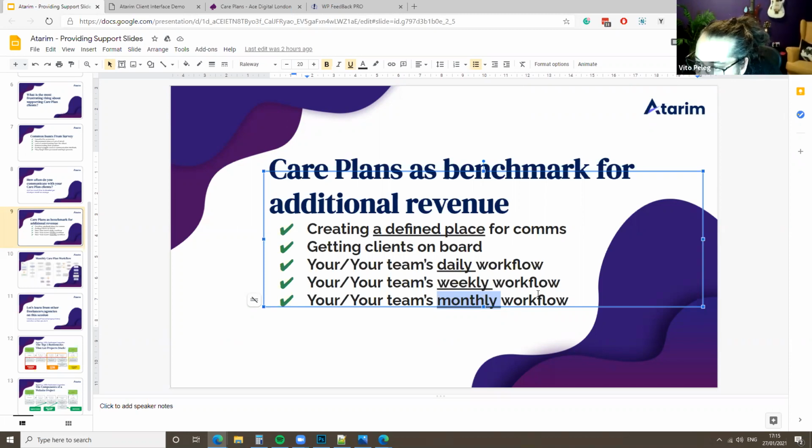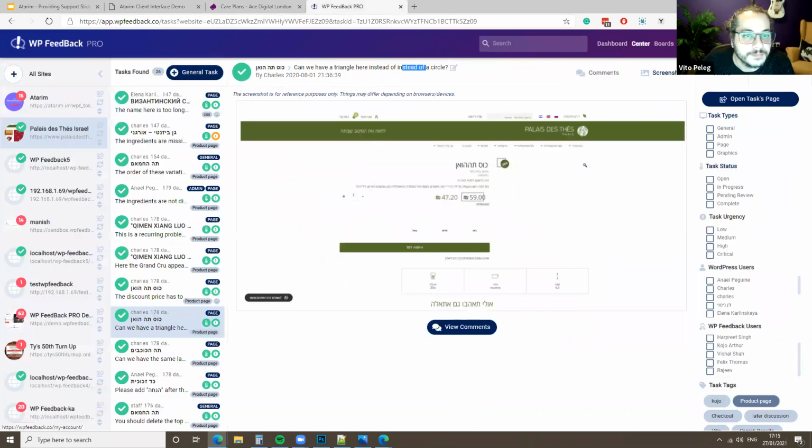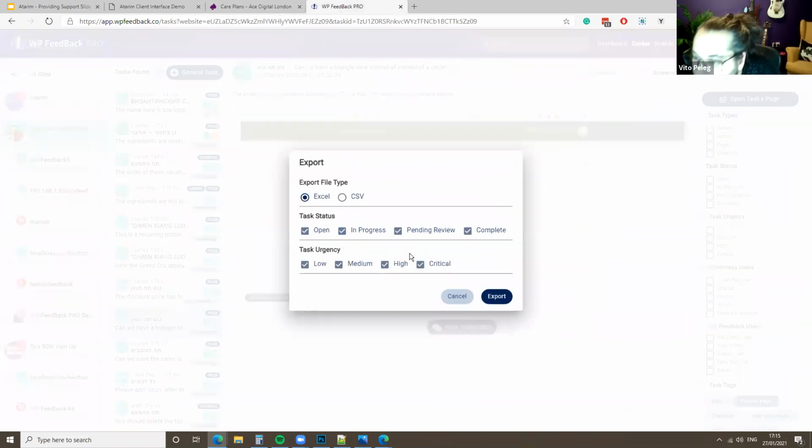How about an export function for tasks in case the internet is not working? So yes, click here, right? That's for Petra, in case the internet is not working.